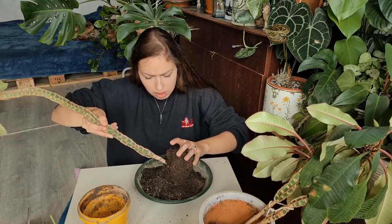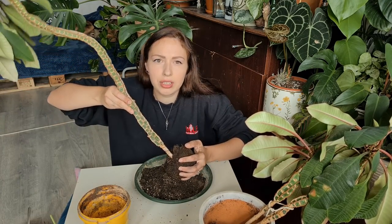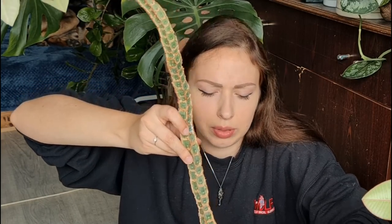Okay, well, this soil looks completely the same as, oh, here we go, the white sap. Do you see it over here? I'll try to put it a little bit closer.